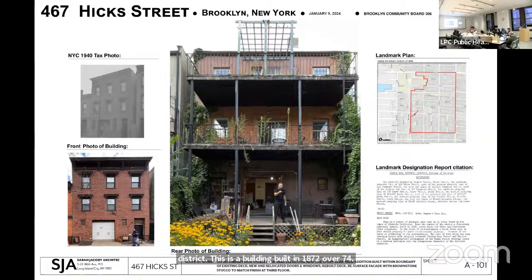Thank you, Madam Chair, Commissioners. Good evening. Rick Inzar for operations proposed to 467 Hicks Street in Brooklyn. I'm here with architect Sarah Jacoby and her associate Alice Volpe and property owner Ken Whitman to present operations proposed to the rear elevation that includes an addition at the first floor.